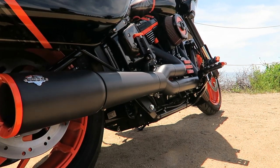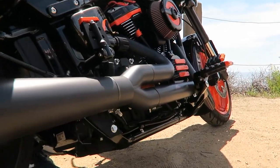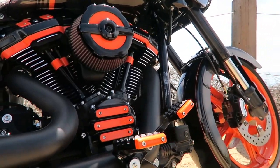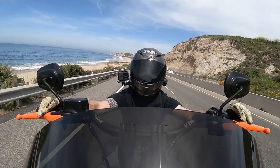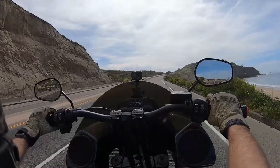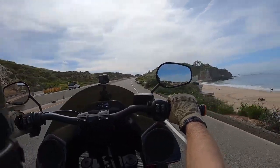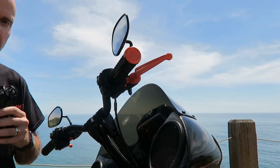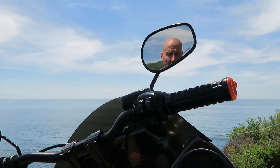Has a good sound to it. It's not too loud, but it's nice and throaty, very responsive. And with this engine, it just feels like it wants to pull forever. This front fairing blocks the wind perfectly. You have a good view. Of course, we've got the stereo system involved here, so you have everything you need to have a great day of cruising this thing down the coast, or anywhere else.